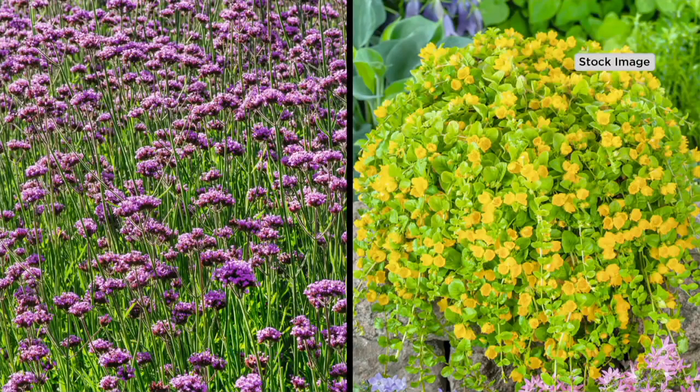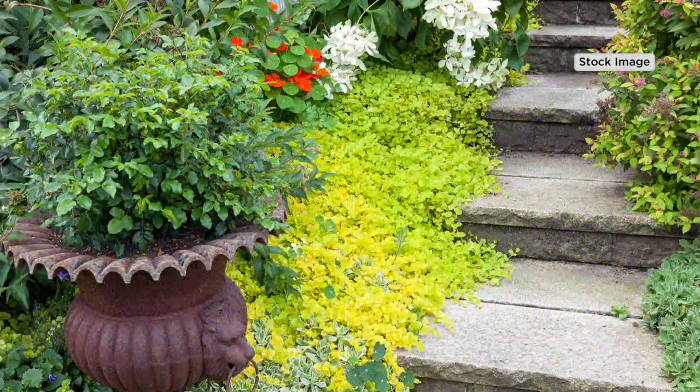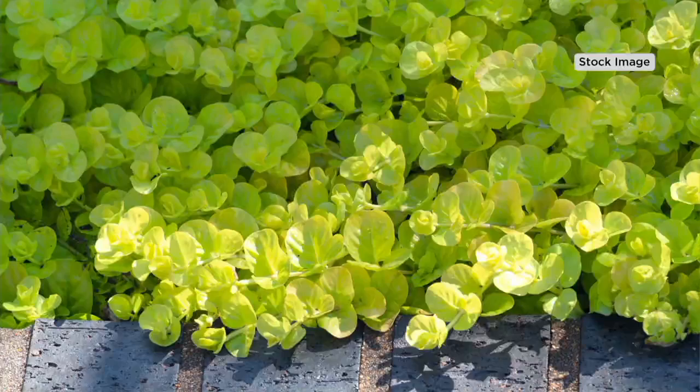Now, this is not to be confused with perennials that come back from the root. This actually comes back from the seeds. And see that pot where it was in there? These will come back in the pot. Is that the creeping Jenny coming down your steps? That's the creeping Jenny. Now that is a perennial. That is perennial. So that comes back every single year.